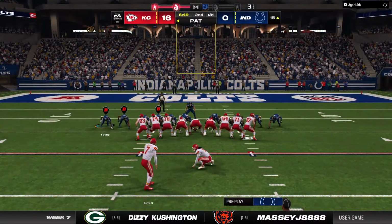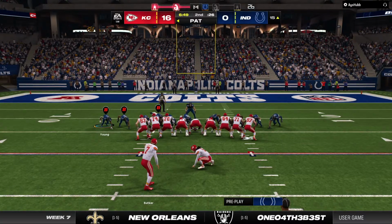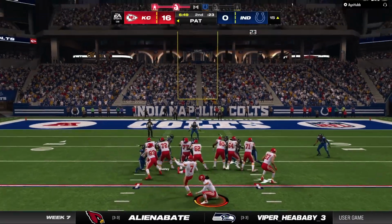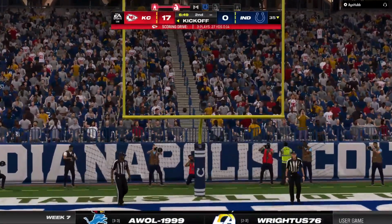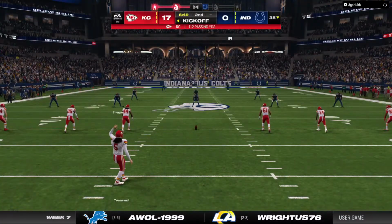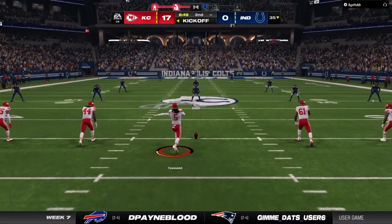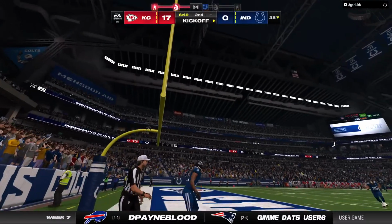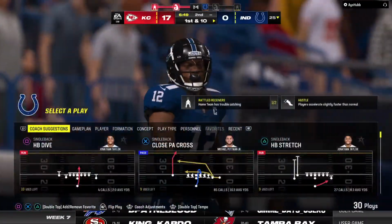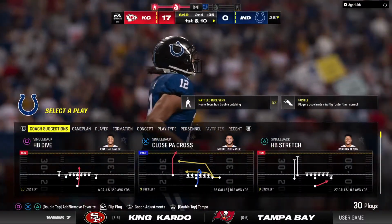Butker now to add the extra point. He's got it, and it's 17-0. Makes the score Chiefs 17, Colts nothing. Here's the Chiefs kickoff unit now as they'll send this one away. And he'll elect not to run with it. The fair catch will move this out to the 25-yard line. At their own 25-yard line.